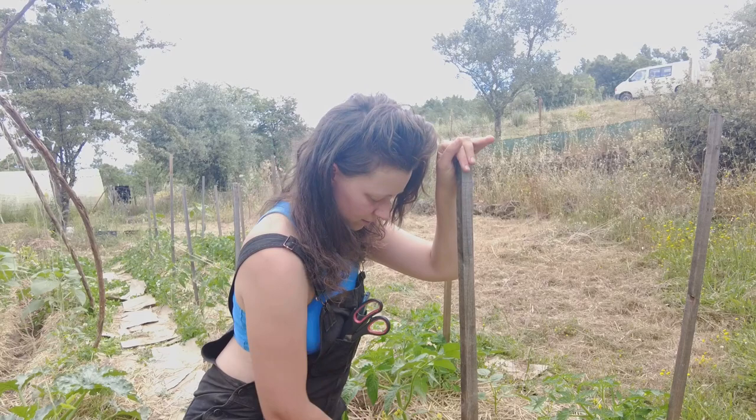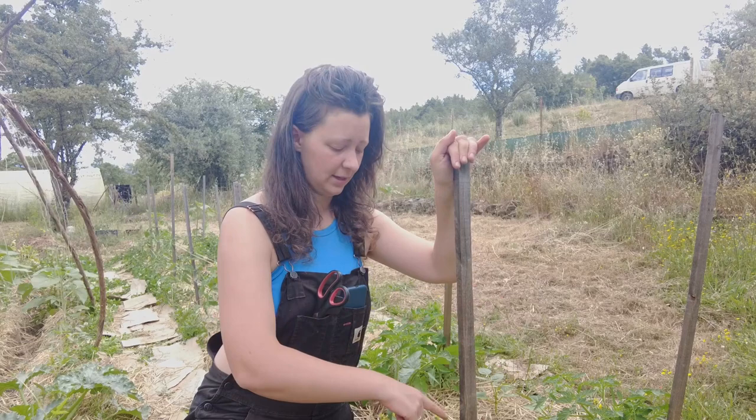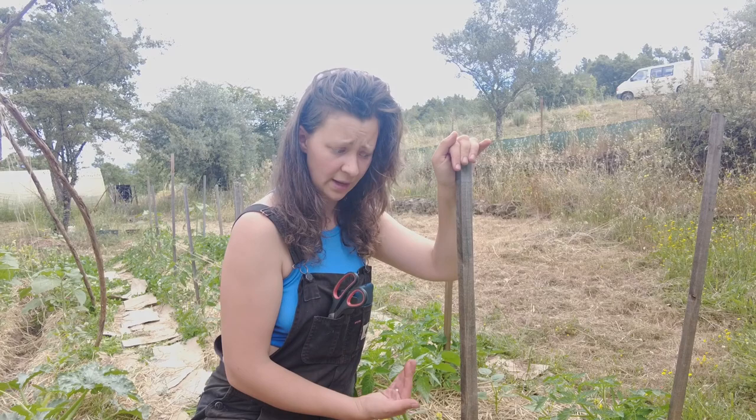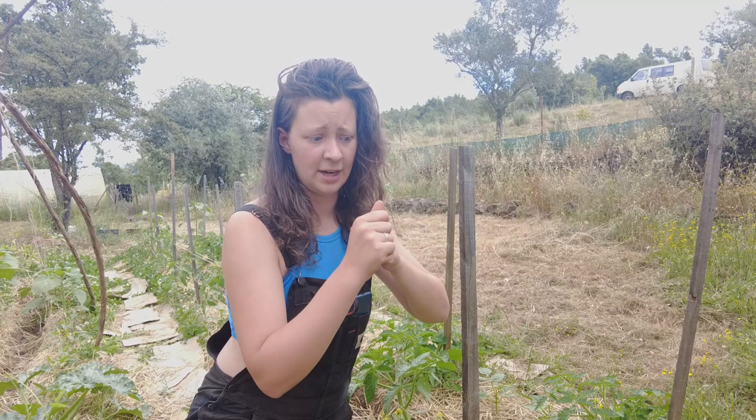and they're looking good, and I'm doing the Florida weave method of trellising, which means that you just put stakes in. And then on both sides you have a string, and then the plant can kind of weave in between, and that should hold it up pretty nicely. And if you want, you can also just attach it to the string if it's drooping like this one.